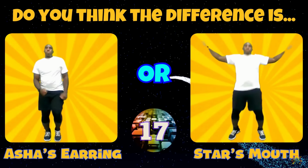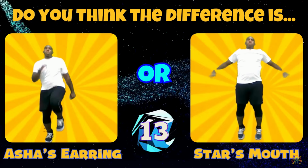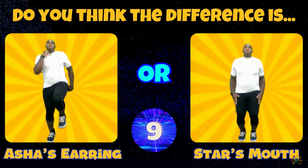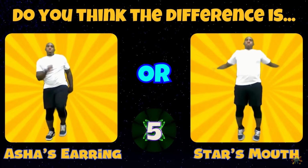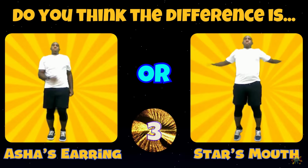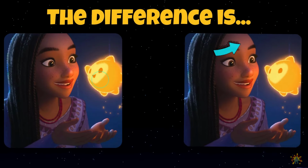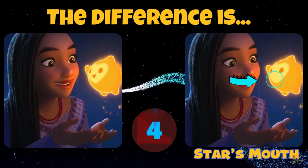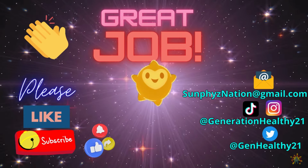Can you spot the difference? You think the difference is Asha's earring? Do some jump hops. If you think the difference is Star's mouth, do some jumping jacks. The difference is Star's mouth. Yes, we did it.